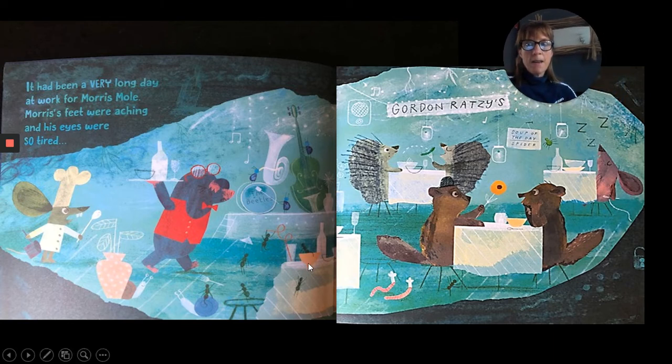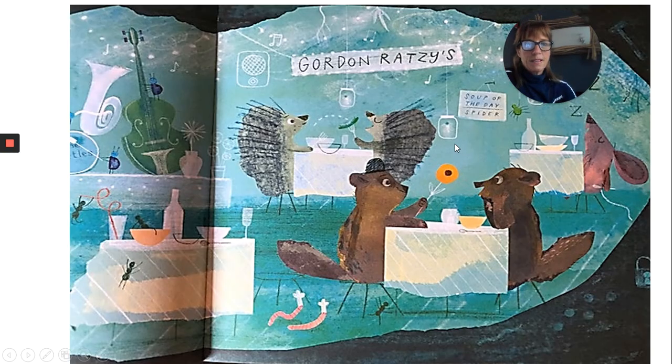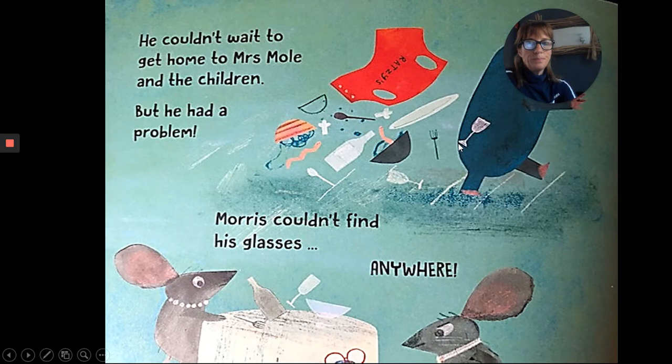It had been a very long day at work for Morris Mole. Morris's feet were aching and his eyes were so tired. Here's Morris, look. Wonder if you can guess where Morris works. Have a look at the picture. Gordon Ratsey's. Where does Morris work? That's right. I think he works in a restaurant. And there's another picture of the restaurant of all the animals enjoying their drinks and their dinner.